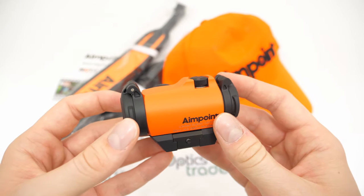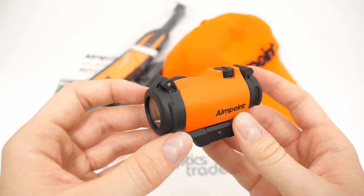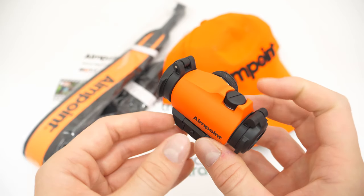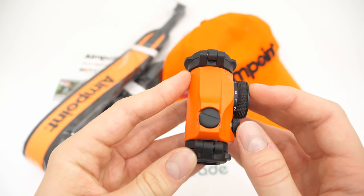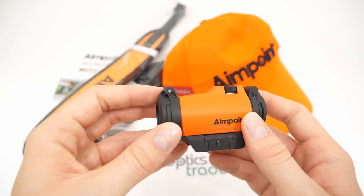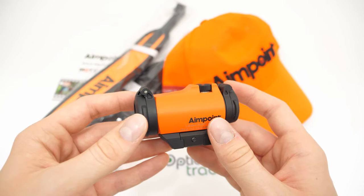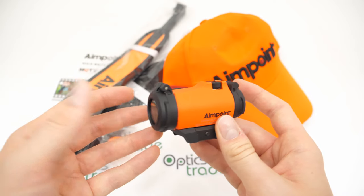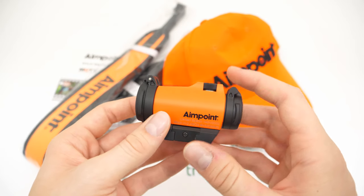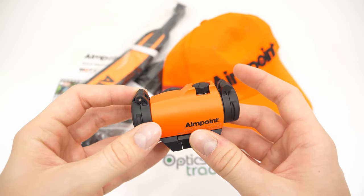Now, this belongs to the series H-2, which is the second generation of the Aimpoint H series. It is manufactured in Sweden. The length is 68 millimeters, which equals 2.7 inch, width 41 millimeters, which equals 1.6 inch, and the height is 47 millimeters. This is 1.9 inch. It is made of high-strength aluminum. The sight is very rugged, robust. The surface is anodized. And even though it's a small tube sight, it is still pretty lightweight. Without the mount, it weighs 93 grams. With the mount, 136 grams.